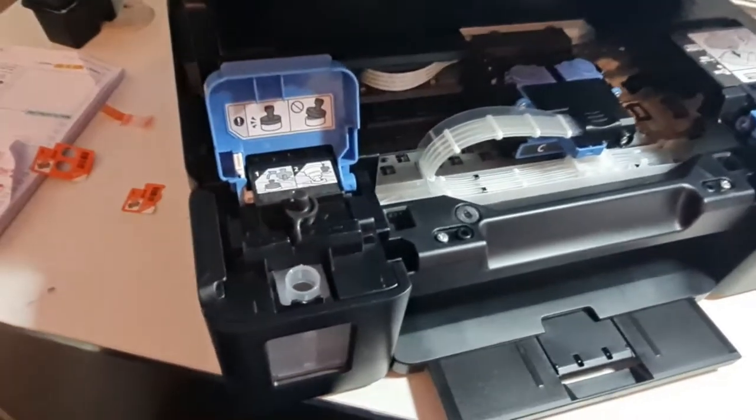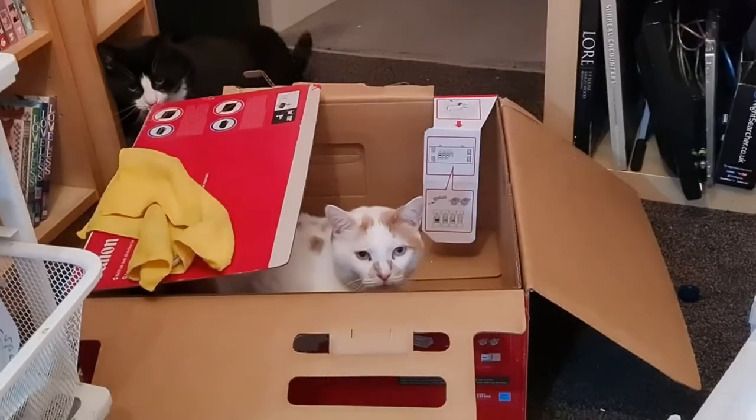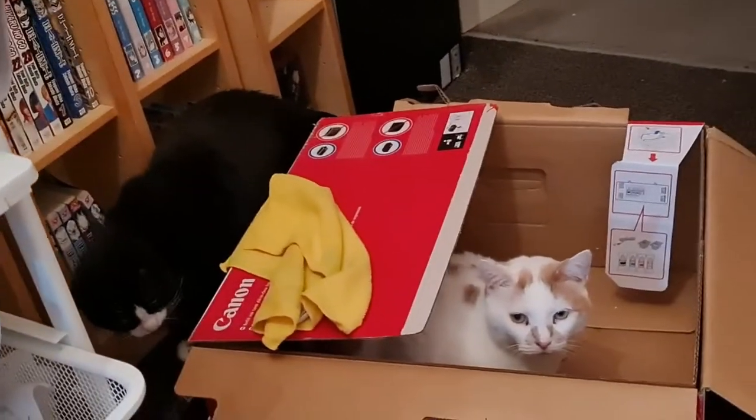Oh, stupid things make you happy, don't they? Someone likes the box. Are you jealous of him being in the box? Should have gone in the box first. Or you can join him. There's that too.